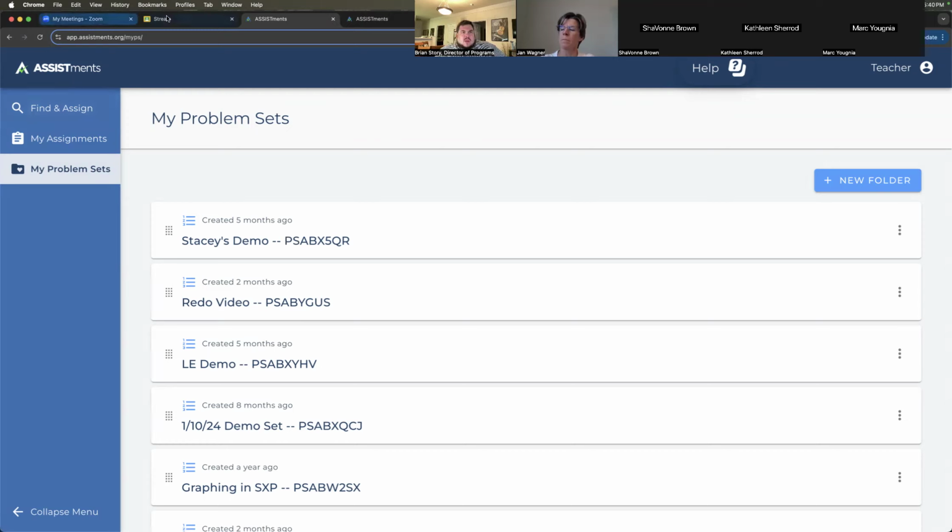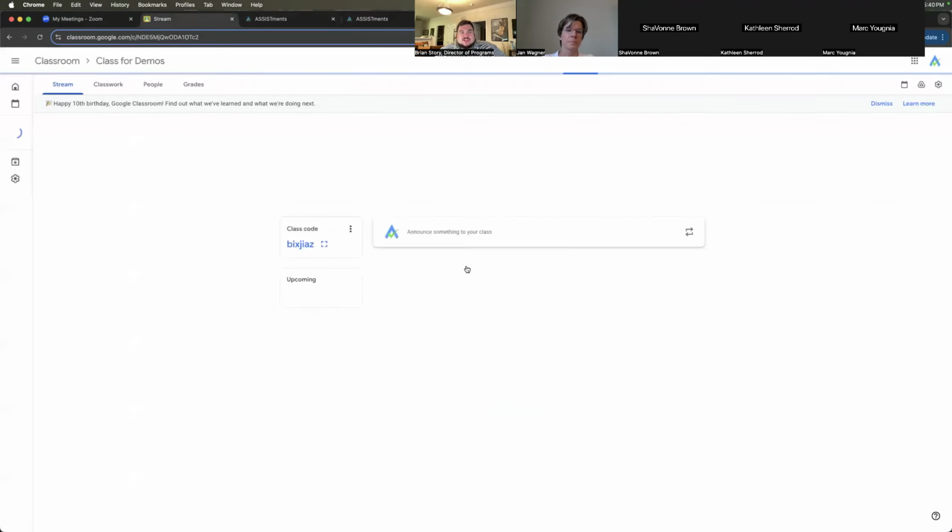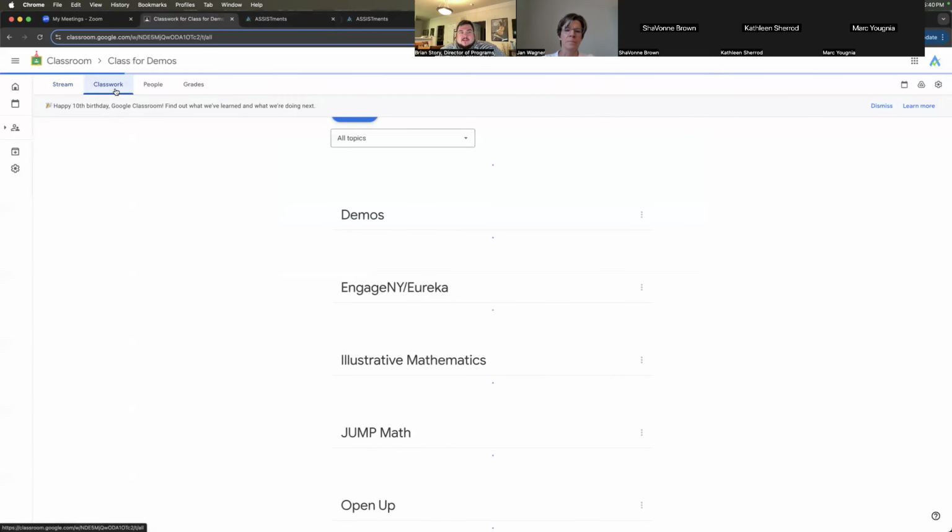And then once you've actually gone through those assign time options, which I just finished showing, so after you click assign, you choose those settings, you push it to kids, they've done the problem set, then you get your assignment report data. And I'll just give a sort of brief view of what that looks like.